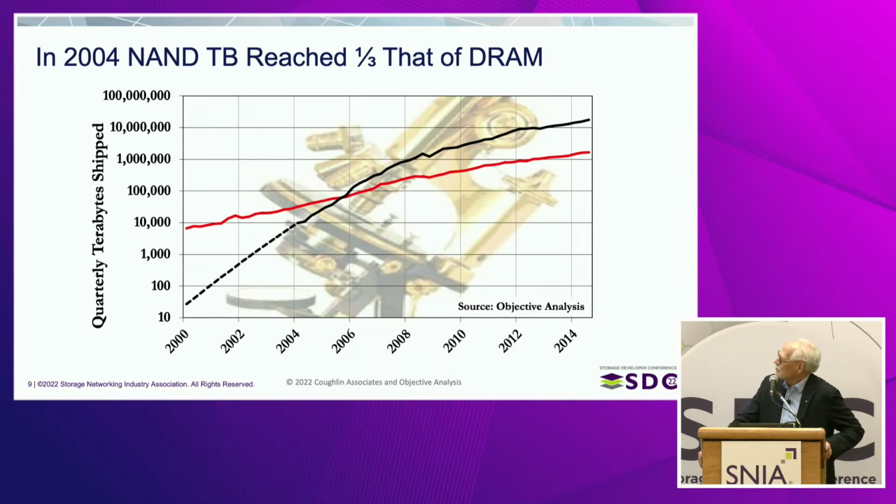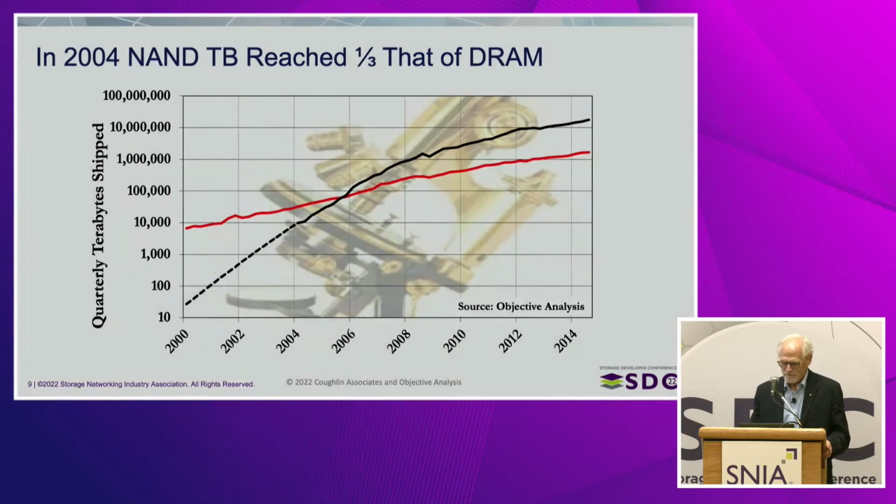So here, this is the quarterly terabytes shipped. The black is the NAND flash, and the red is the DRAM. So you see that in 2004, you had the price crossover. By 2006, roughly, we were starting to ship more capacity with NAND flash than we were with DRAM. So again, this was a successful memory that was able to move into more applications because it was able to reach those economies of scale.